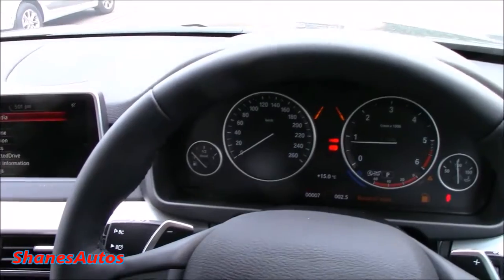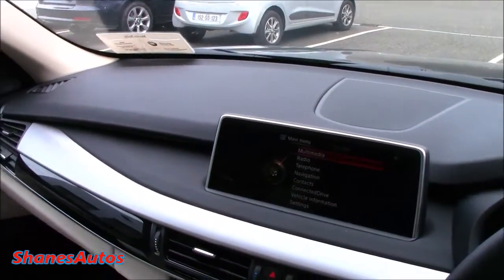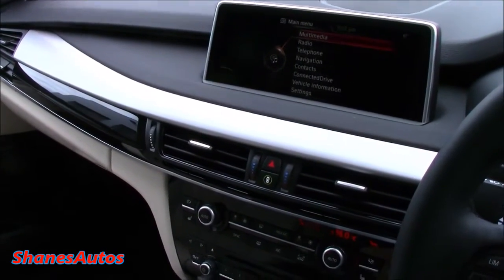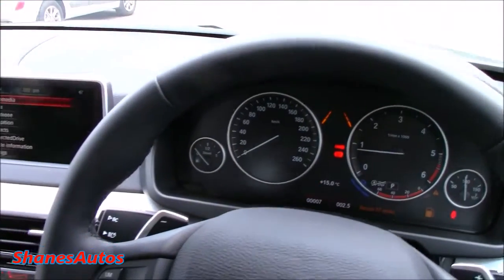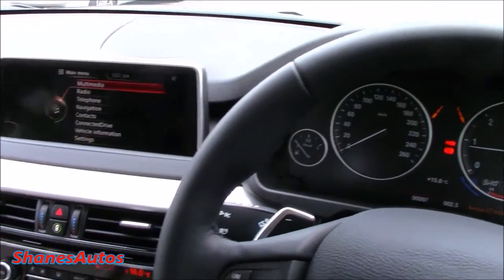So we're just going to finish up the review now. The BMW X5 is a very nice car, and as I was saying, it's BMW's main luxury 4x4. It looks very nice on the inside, it's very well equipped, and the iDrive system is very nice to use. Now, this is the first ever X5 to feature a twin turbo 4-cylinder diesel engine.